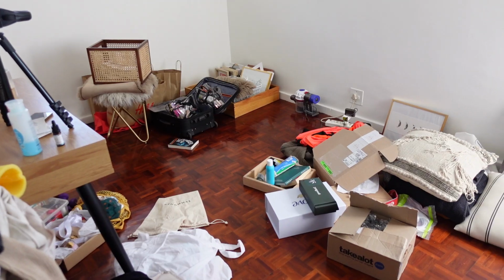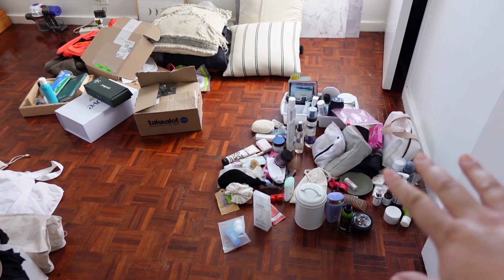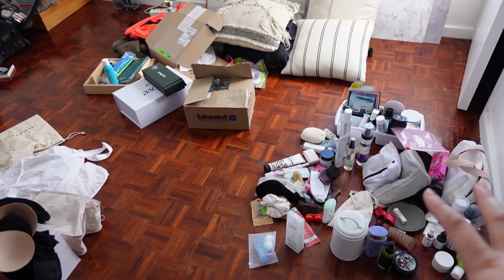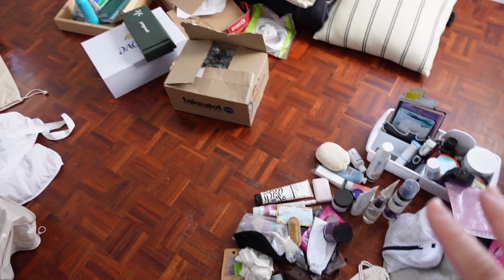This room, just chaos is what I would call it. I just unpacked my bathroom box, and I put all the stuff on the floor because I needed to give the boxes back, but I wasn't done with sorting everything out, so I just put it there, which is what we're gonna do today. We're gonna handle this mess.